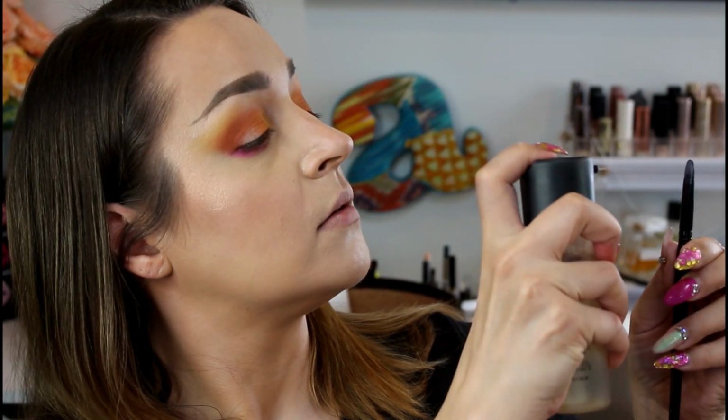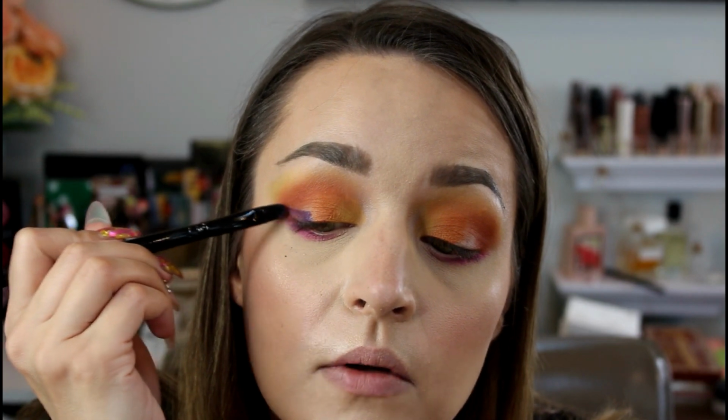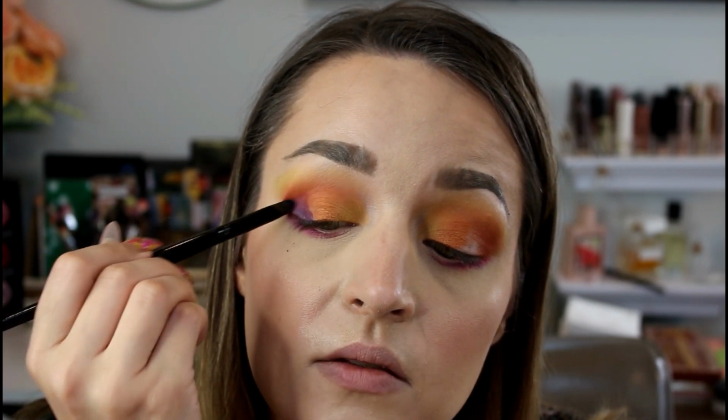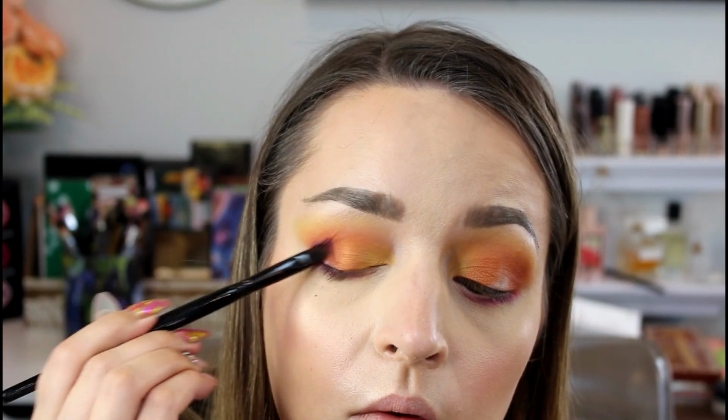So I like to use Fix Plus on another flat shader brush, and then sometimes I dip that in and use it, but sometimes, because there's a lot of fallout on these, I actually dip it in and then Fix Plus it one more time just to kind of minimize the amount of fallout. But I'm going to take this and place it in the very last spot that has no color. You can see the fallout's already happening. And we are going to blend that as well. But you can see that color, that kind of deep purple.